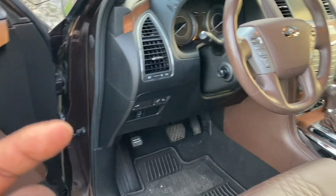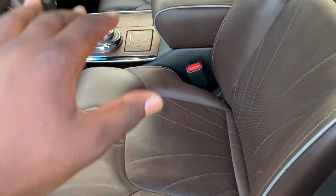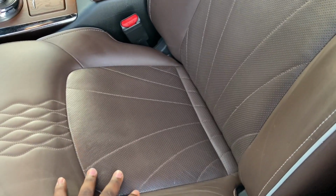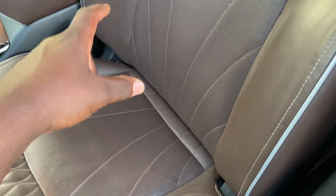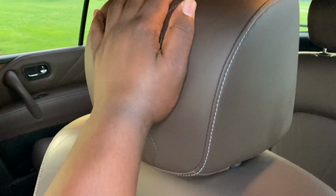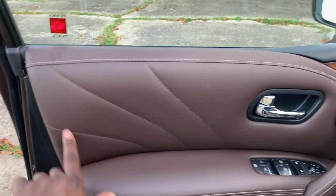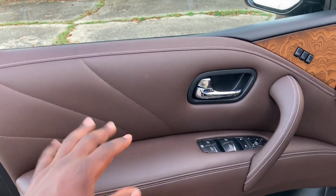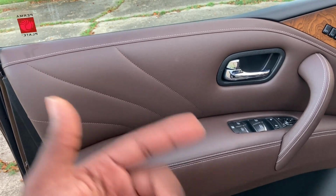The other thing about it is seating surfaces. I talked about cool seats, I should talk about this. They have semi-aniline leather, better leather, softer material basically. And with the Deluxe Touring, you usually see these patterns right here on the seats, and this is special. We're not going to cover that part of it. And on the door panels, you'd see these, because if you looked at a base model QX80, this is usually all the way smooth.